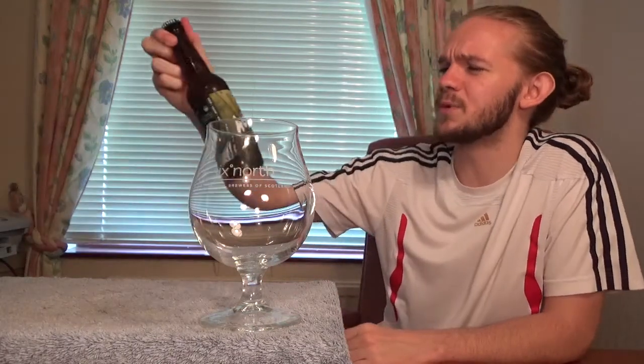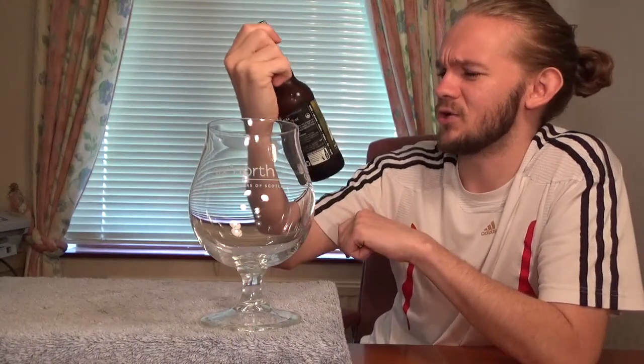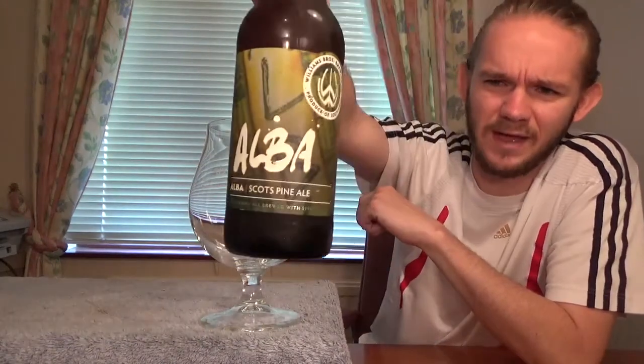For this one we are going to head along to one of my local breweries here in Clackmannanshire in central Scotland once again. So we're going to do another beer from Williams Brothers Brewing Company, who are based in Alloa, and this is one of the beers from their historic recipe range. So we're going to have a taste of Alba today.